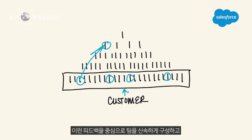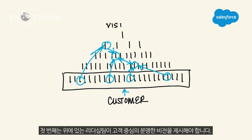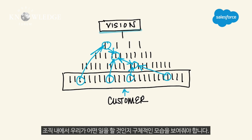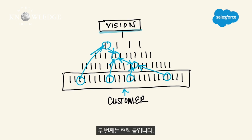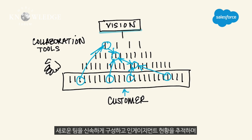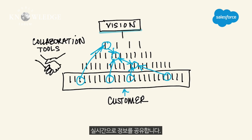Teams need to be able to form quickly around these specific challenges and then actually dissolve once the need's gone. And in order to do this, you do need a few important components. The first is a clear customer-centric vision from the top, from your leadership team, that really aligns your culture and gives you almost a clear picture of what you're going to do as an organization. The second, connected to that, is collaboration tools that allow you to rapidly form those new teams around customer problems, arm the right people with the right insights, track engagement progress, and share information in real time.